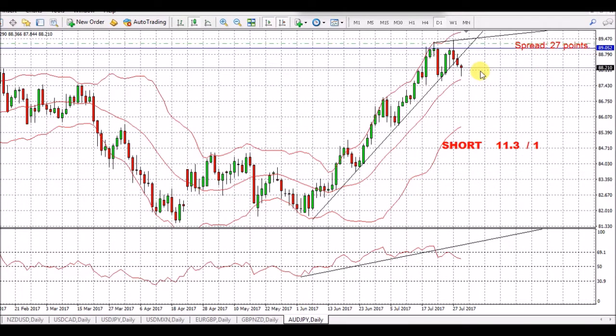AUD JPY. We're short the pair 11.3 to 1. That's a divergence between the commitment of traders positions, net trading positions, using the dollar as a base. So that's how we get that figure. We're 11.3 to 1 short. We've had 3 short candles, so that's Thursday, Friday, and today, and we're expecting it to break down. We're below the 69.1 on the RSI, and we're just looking for it to fail. We're also below 89.05, 89, which is resistance just above it.